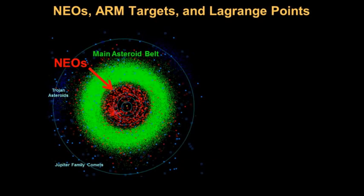Now, the ARM mission candidates are a subset of that population. They just happen to be the objects that are on very low eccentricity, very low inclination orbits. So they're really much smaller than this near-Earth object population. But what's interesting is while everyone's focusing on these guys, these objects actually do some special things.